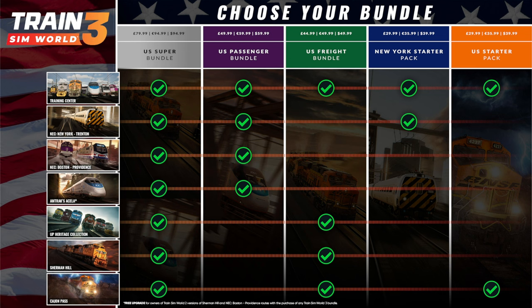Pricing, bundles and starter pack. US passenger bundle: £49.99/€59.99/$59.99. US freight bundle: £44.99/€49.99/$49.99. US super bundle: £79.99/€94.99/$94.99. New York Starter Pack: £29.99/€35.99/$39.99 and €34.99 on PlayStation Store.